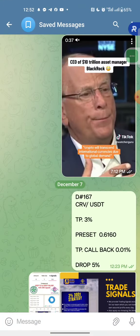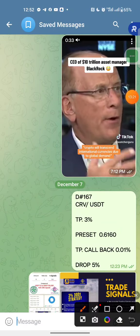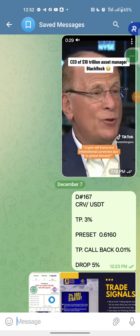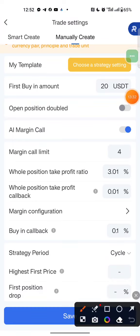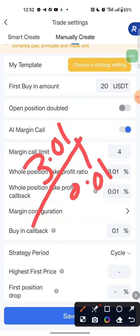Still, our signal has TP callback. You see it here. It has TP callback, which is 0.01. Okay, so we shall get to our signal and we shall put 0.01. What does this mean? This means that when the market rises by 3.01 and tries to go down by 0.01, the robot will sell and we shall get our profit of 3%.